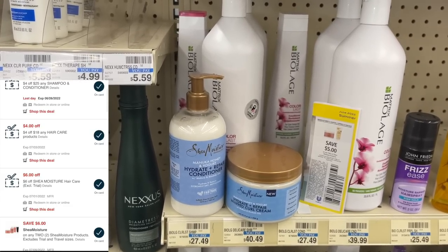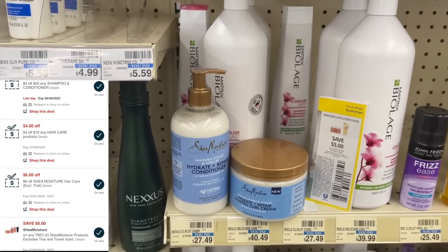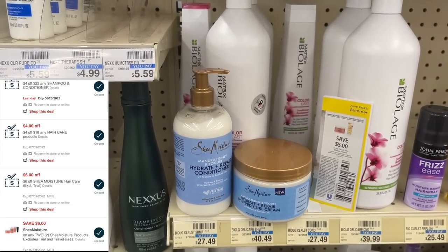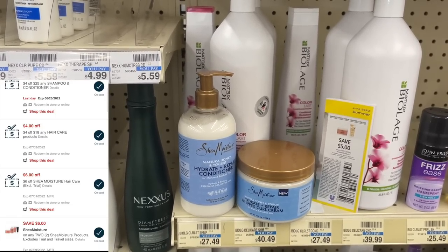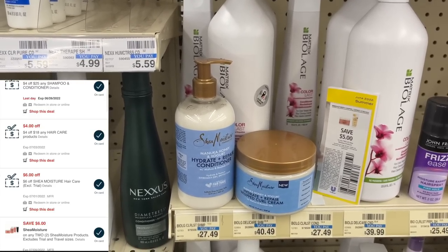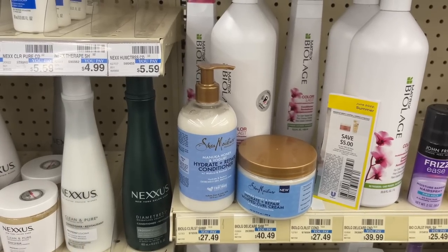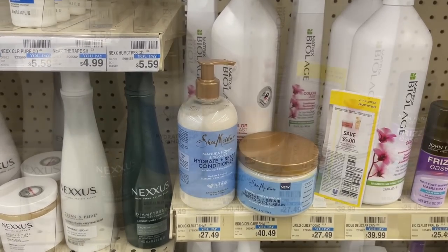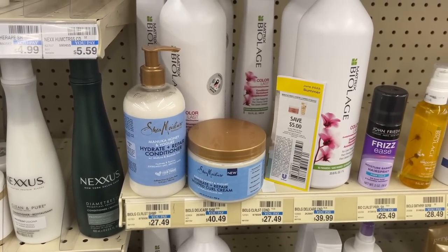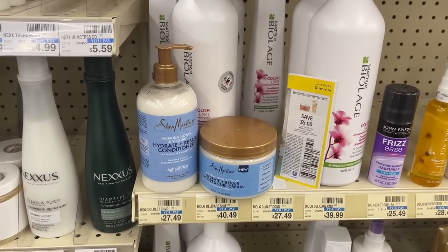And I also have a $6 CVS coupon for Shea Moisture. So that would bring me down after all of those coupons to $2.98 at the register. Then we're going to get back $10 in Extra Bucks. So that's going to make these two babies not only free, but a $7.02 moneymaker. Now, since I am grabbing more expensive products, this is going to be about a $4.50 moneymaker for me.